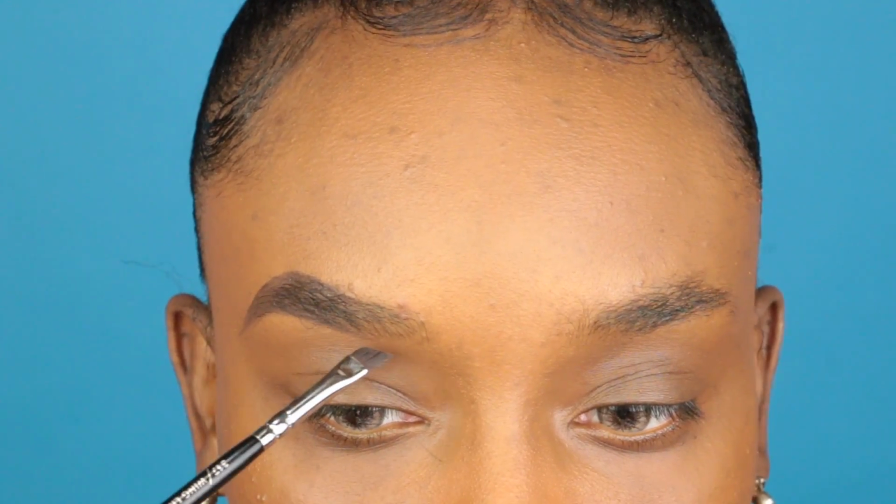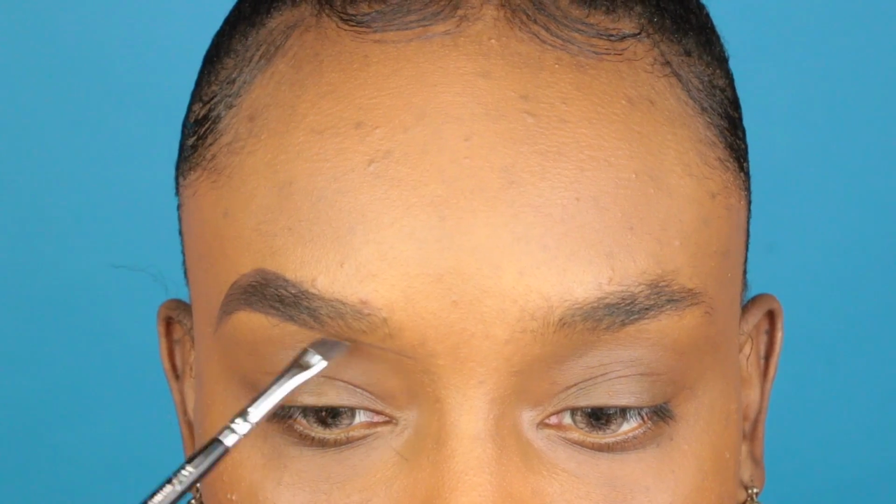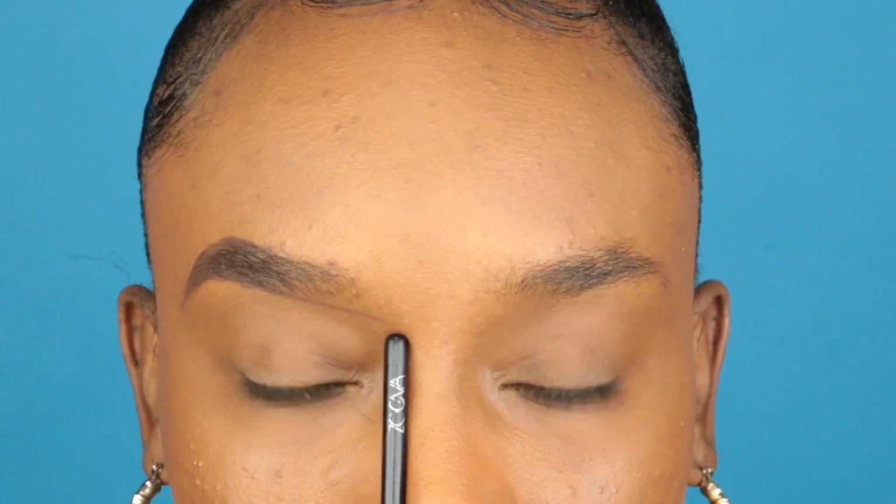And now I'm going to create that line to actually give our brow some shape. I'm just going to draw a line like this towards the outer part of my nose. I like to take this line right here. So right where my nostril starts, I like to end my brows right there. It just makes my face look a lot more symmetrical. So that's where I like to stop my line.